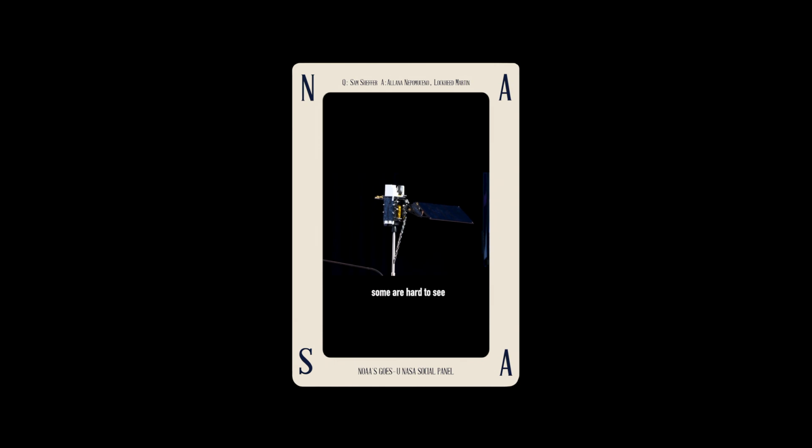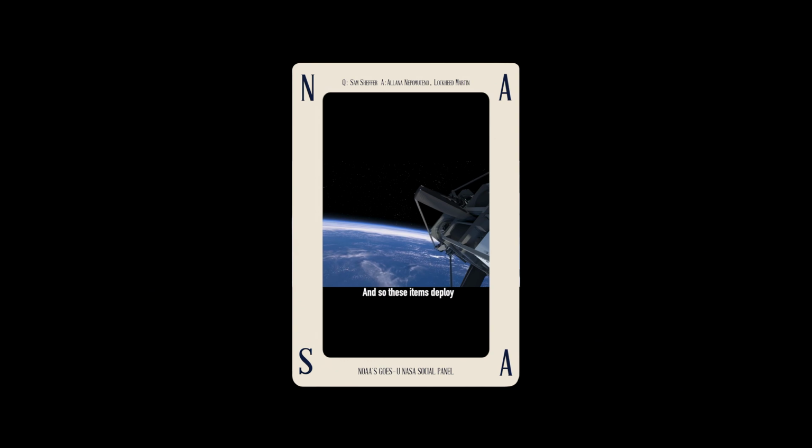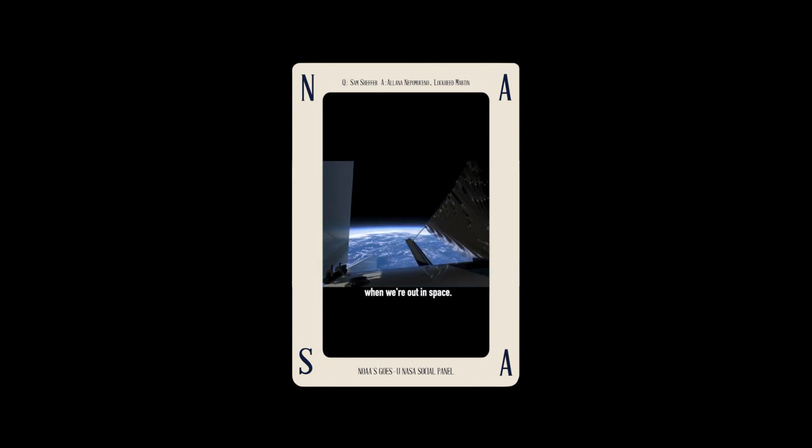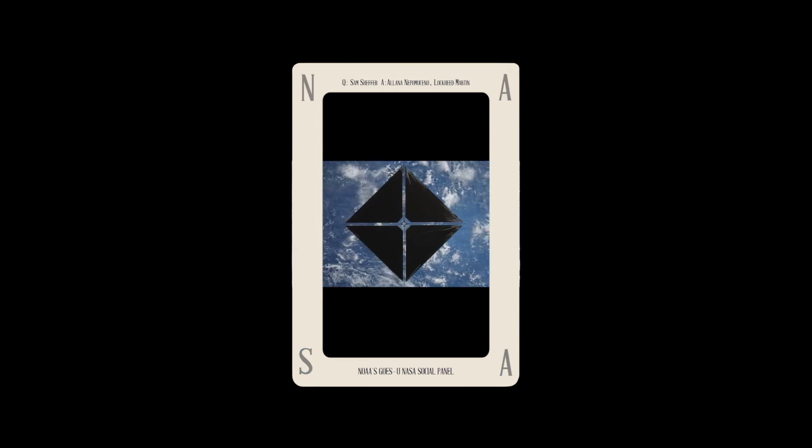Then there's some smaller thrusters. Some are hard to see, but they're the small silver items that are hanging down from the bottom and off around the side. Those are minor thrusters that we use once we're out on orbit, just for repositioning and station keeping. And then, as you mentioned, it does not launch on the top of the rocket looking like this, right? We've got to fold it up. It's got to be nice and compact to fit in the fairing on the top of the rocket. And so these items deploy when we're out in space. The solar array deploys fairly early, at least the first 4 panels, so that we can get power to the satellite, and then other items deploy later on in the flow.